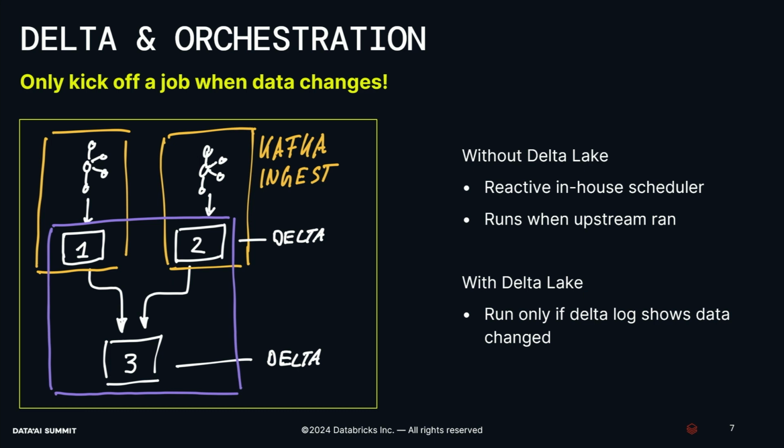But that also means that it just runs whenever the upstream job ran. And then when we added Delta Lake, we could make it so that it looks at the metadata of Delta to figure out, is the metadata new? Is there a new write? Is there a new streaming update? Is there a new merge? And only if that happens, then we run. Otherwise, we don't, right? So we save some money.